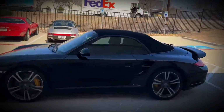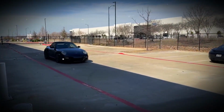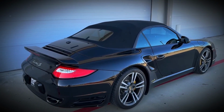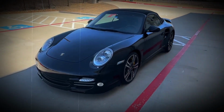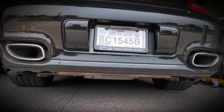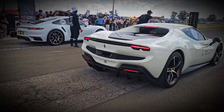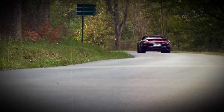Visually, it maintains the timeless 911 silhouette, but with widened fenders, active rear spoilers, and larger intakes that hint at its potency. Inside, the cabin is a luxurious cockpit, trimmed in leather and carbon fiber, featuring a 12.3-inch digital display, advanced infotainment, and optional sport seats that cradle you through every corner. Despite its supercar credentials, the 911 Turbo S offers a usable front trunk, back seats, and surprisingly smooth ride quality, making it as practical as it is thrilling.